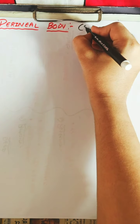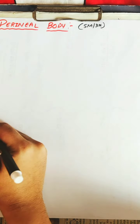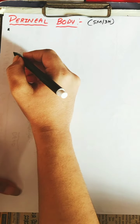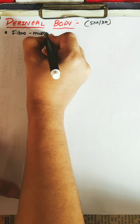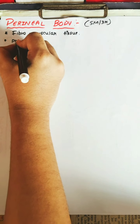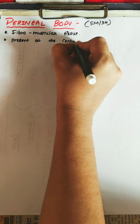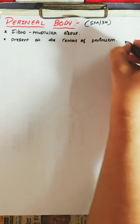So hello friends, we'll be studying about the perineal body, which is a very important question for 5 marks or 3 marks short essay, short answer kind of question. So the perineal body is a fibromuscular tissue, and it is present at the center of the perineum.